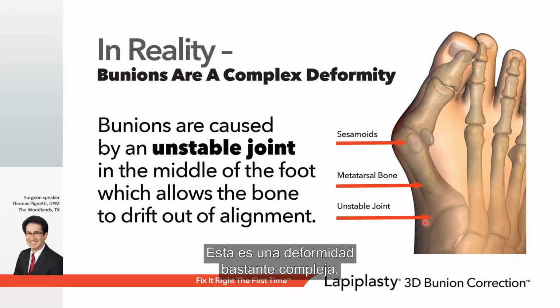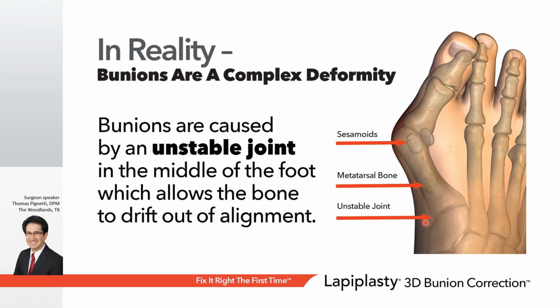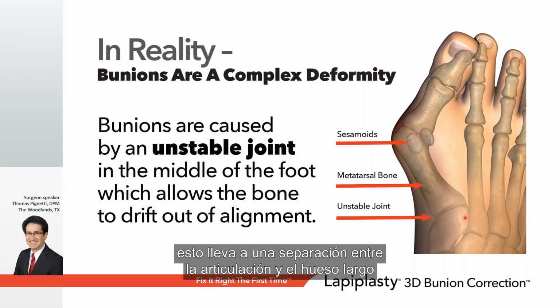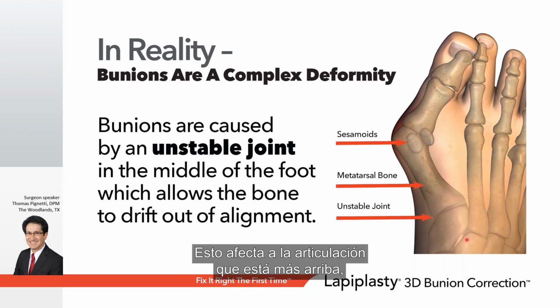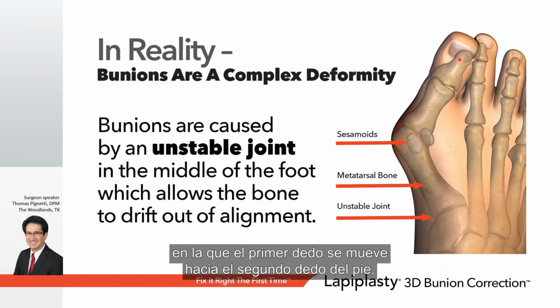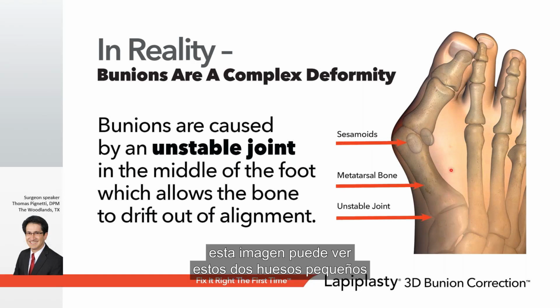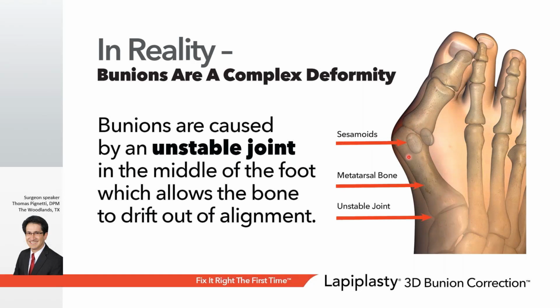So, this is a pretty complex deformity. That unstable joint in the middle of the foot allows this long bone to shift out of position, leading to a separation between it and the long bone that's next to it. And then this affects the joint further up, where the big toe moves towards the second toe, resulting in the bunion deformity.